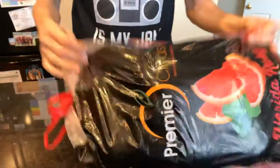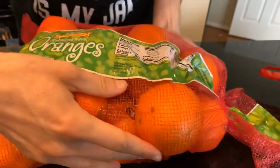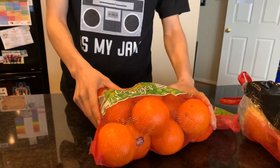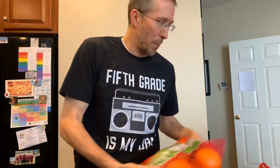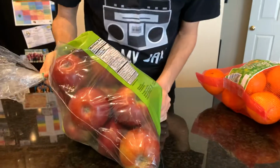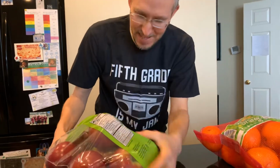It made me start thinking, I wonder how oranges work. Well, it just so happens that we have an 8-pound bag of oranges here at the house, and here's where it says 8 pounds and 128 ounces. I counted them, there's 15 in there. Another odd number. I kept looking here at the house, and we also had an 8-pound bag of Macintosh apples. And there are 17 apples in here. Again, such odd numbers, 7, 15, and 17.